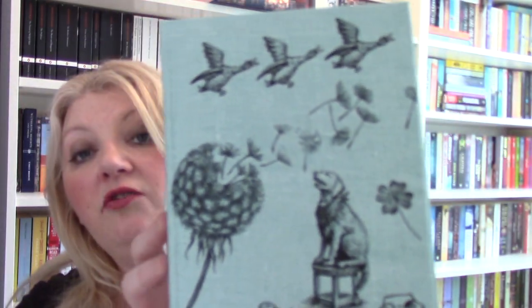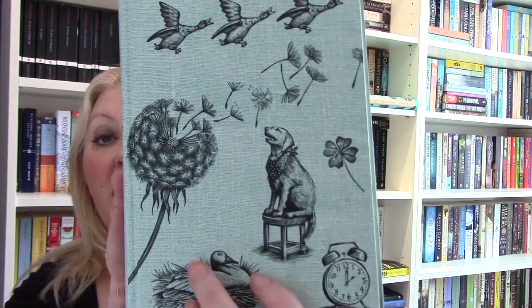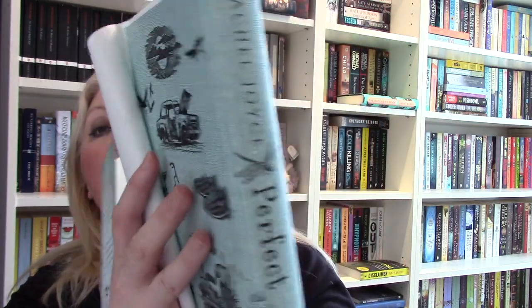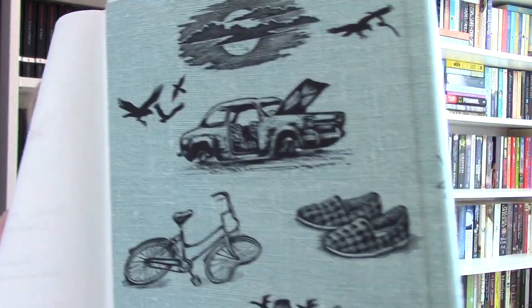And then if I take the flaps off, this is what it looks like underneath. This is the actual naked hardback. Absolutely stunning, beautiful pale blue colour. And then the illustrations carry on all the way around.